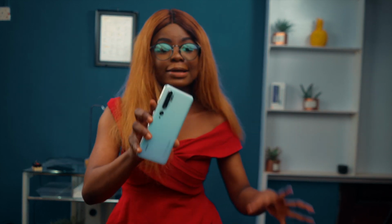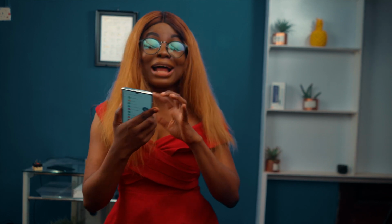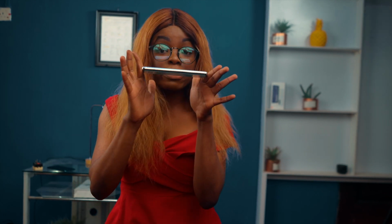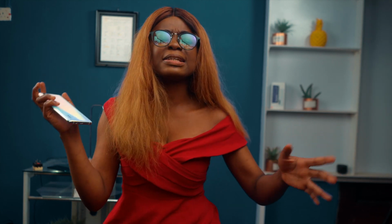Hi, Ms. Teki here, and this is the Xiaomi Mi Note 10. It's a pretty interesting device. For one, this is the first device with a 108 MP camera. It's even too big for my mouth to say. And it also houses a really large battery in a thin body, guys. But guys, let's take it a step back.